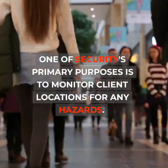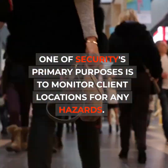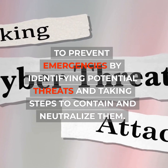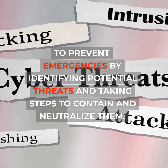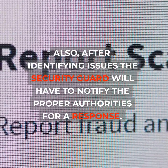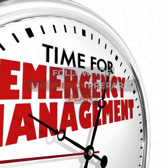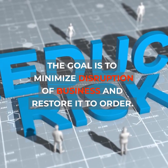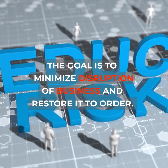One of security's primary purposes is to monitor client locations for any hazards, to prevent emergencies by identifying potential threats and taking steps to contain and neutralize them. Also, after identifying issues, the security guard will have to notify the proper authorities for a response. Follow the emergency prepared plan. The goal is to minimize disruption of business and restore it to order.